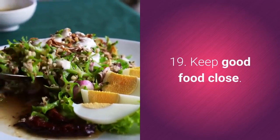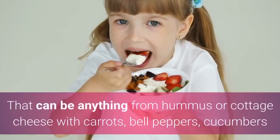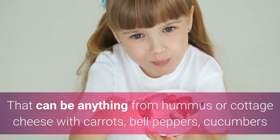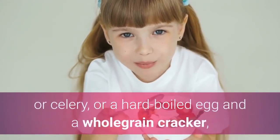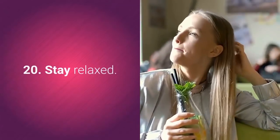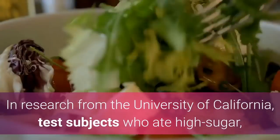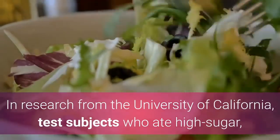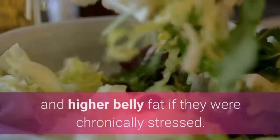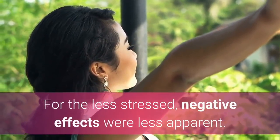19. Keep good food close. Make sure you have healthy snacks available. That can be anything from hummus or cottage cheese with carrots, bell peppers, cucumbers or celery, or a hard-boiled egg and a whole grain cracker, to some Greek yogurt with fresh berries. 20. Stay relaxed. In research from the University of California, test subjects who ate high-sugar, high-fat foods were at more risk of a larger waistline and higher belly fat if they were chronically stressed. For the less stressed, negative effects were less apparent.